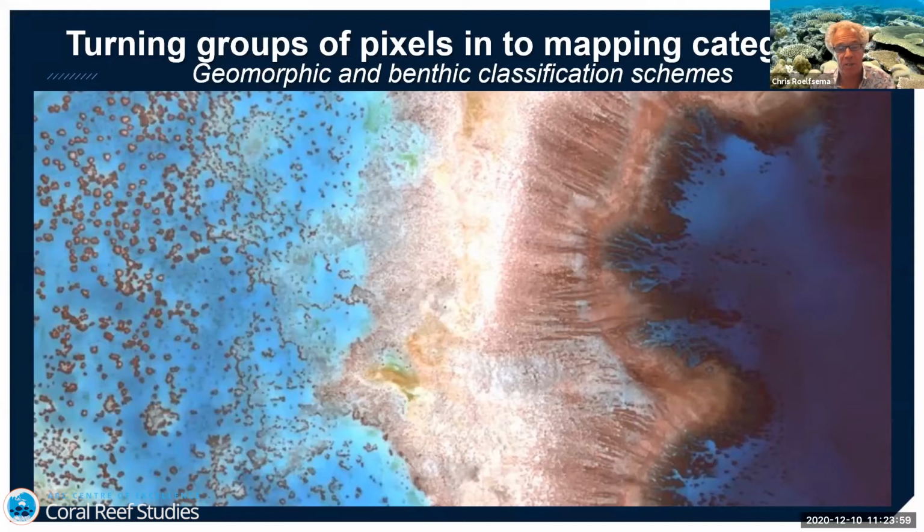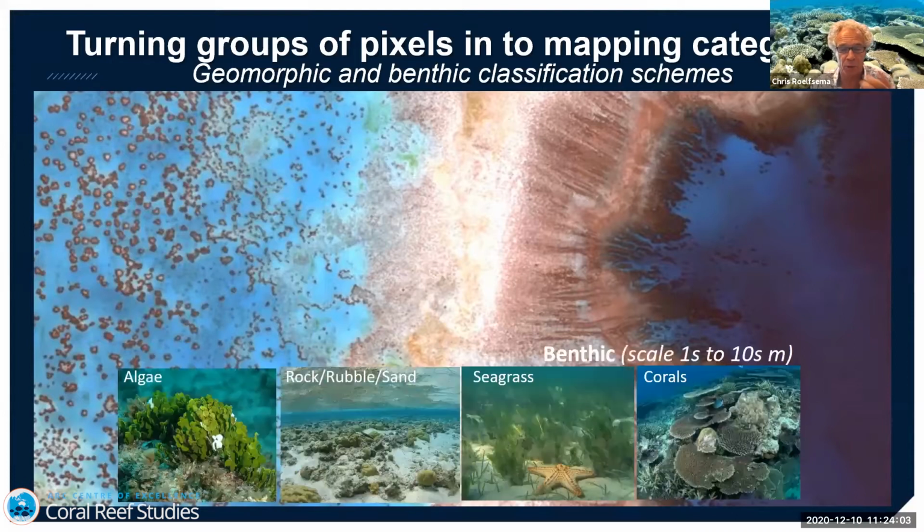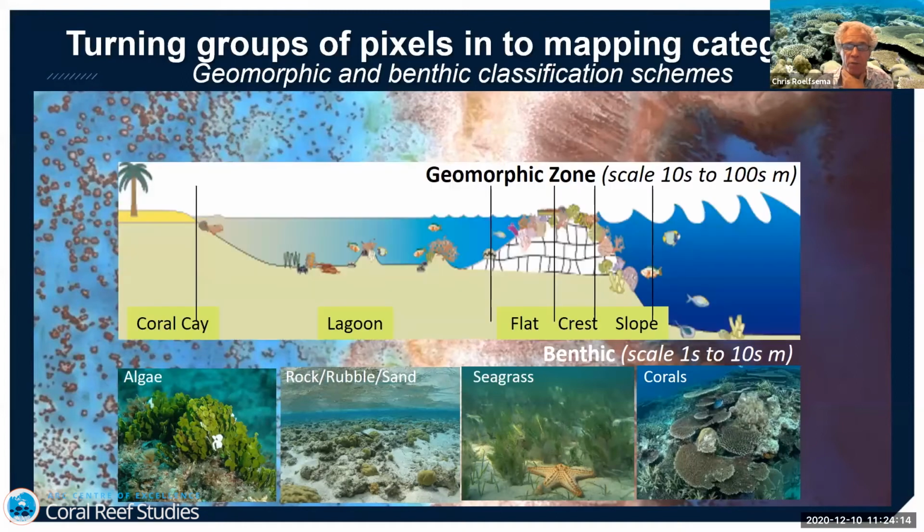What we're doing is we divide the satellite image, which is made of pixels, into certain groups. So the benthic group, for us, is algae, rock, rubble, seagrass, and corals, and is mapped at 1 to 10s of meters. And then we have the geomorphic zonation, which is simply said the lagoon, the reef crest, the reef flat, and slopes. But you can see more detail on the atlas. But this classification scheme is one of the important inputs of our mapping efforts as well.